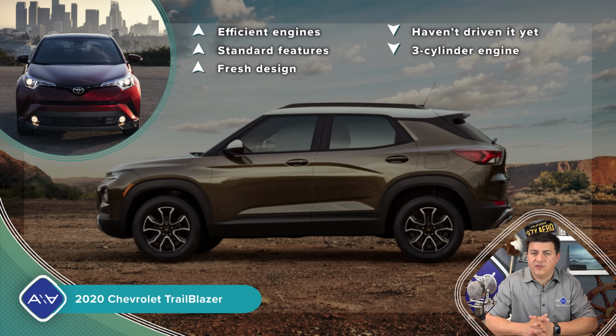Perhaps the oddest thing about the Trailblazer is that the Trax is still on sale. The Trax is a little bit smaller overall, it's not quite as efficient as the Trailblazer, and it also is more expensive for some reason, even though it has less standard feature content. Now at this point in time, we haven't driven the Trailblazer.